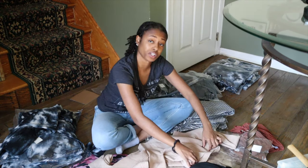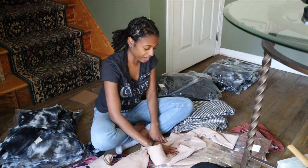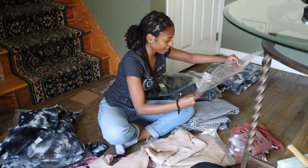And for me, just because I'm very limited on storage space, I'm just gonna put it back in the bag so that I can put it in my little cubicle and it can be neat and I can see exactly what size I'm carrying.